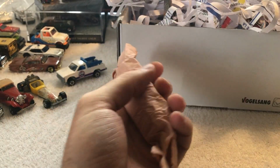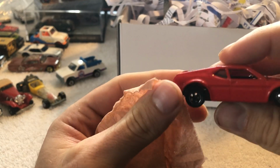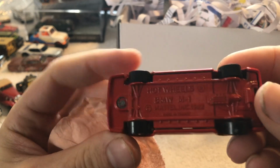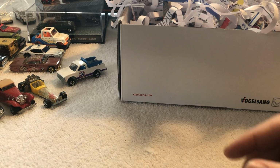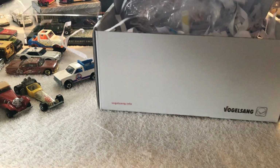There we go. Here is the BMW, and you can see the base there, made in France. There's those. I don't believe there's any others. That'd be an extra surprise, of course, if there was. I don't feel anything in there. Make sure one more time. All right. Close that one up. Go to the next box.